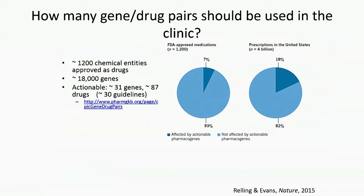So is this going to revolutionize prescribing? Does pharmacogenomics affect all drugs? If we think that there's something like 1,200 chemical entities that are approved as drugs in the US, and there's something like 18,000 genes, we have to acknowledge that the number of gene-drug pairs where there's going to be actionability accounts for only a minority.